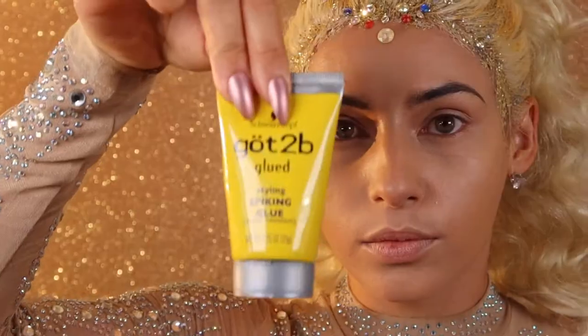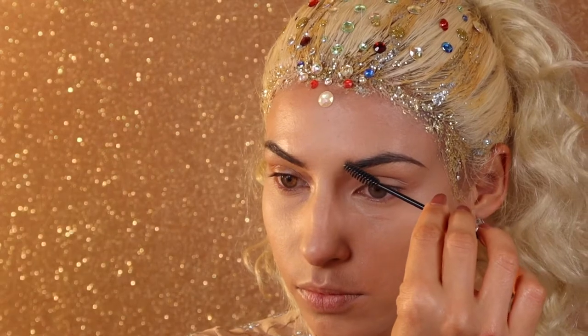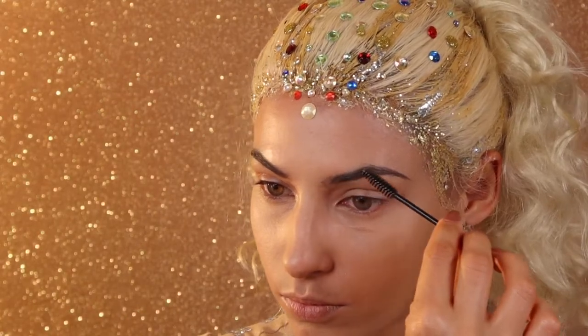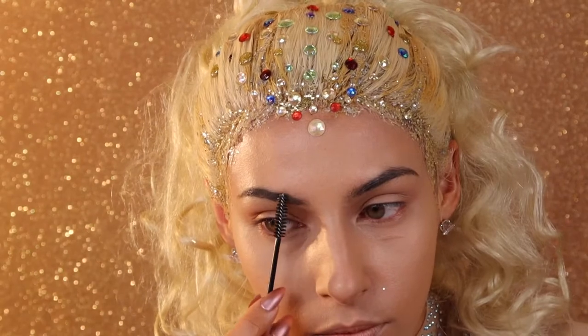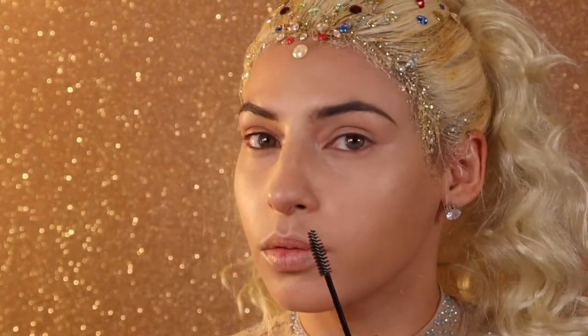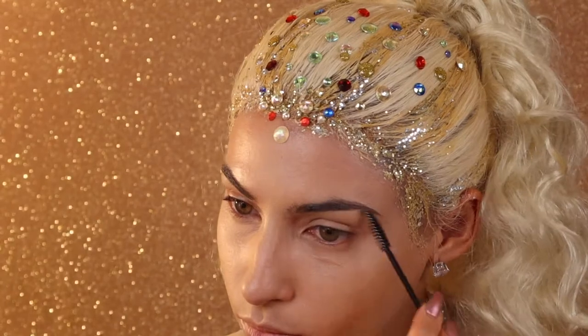Next, I'm using my Got to Be Glued gel to slick these eyebrows down and really press them into this shape so that my natural hairs don't act up and look crazy. And yes, there will perpetually be a piece of glitter on my face because there is so much damn glitter in this hair, it is bound to fall off and land on my face throughout. So just get used to that.